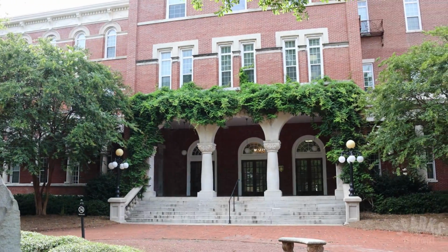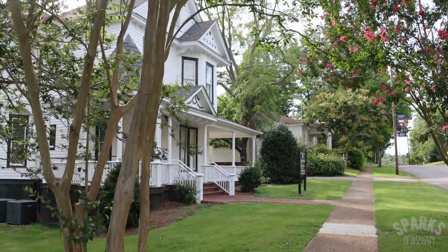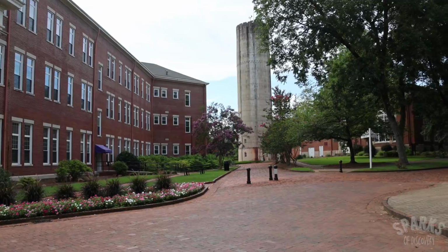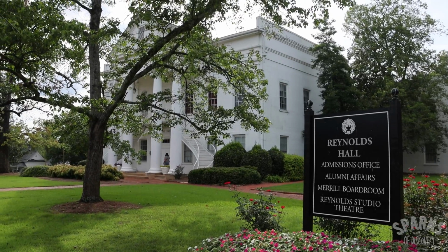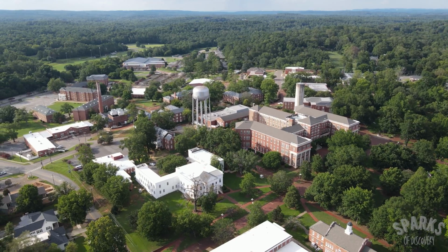We enjoyed exploring the university campus for ourselves, and we were very impressed at how many historic buildings and homes were included on campus. I particularly appreciated how many trees were on campus. There was plenty of shade all over the place. We both love exploring college campuses, and the University of Montevallo is now one of our favorite college campuses in Alabama.